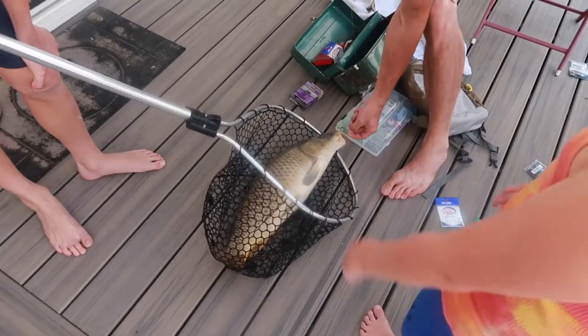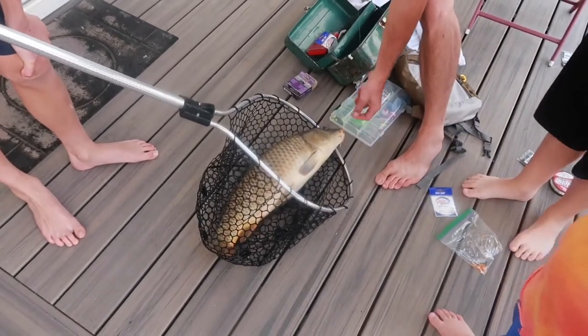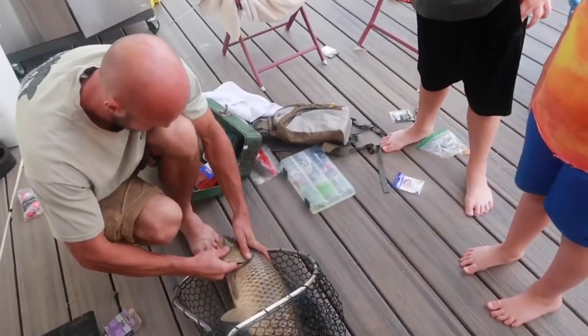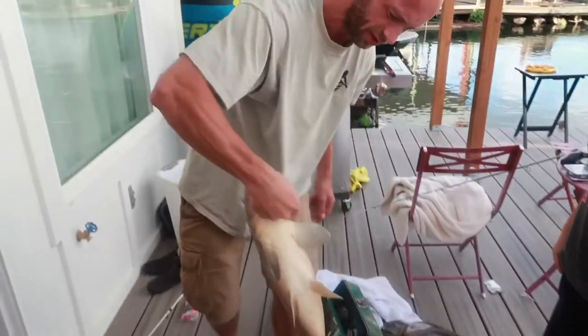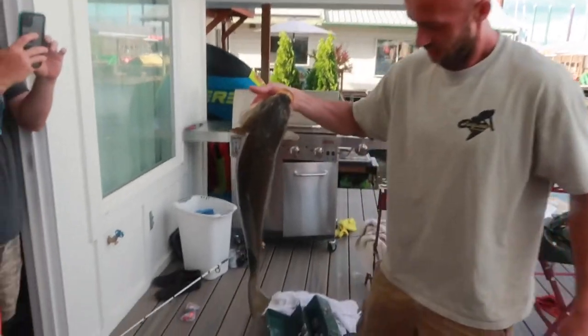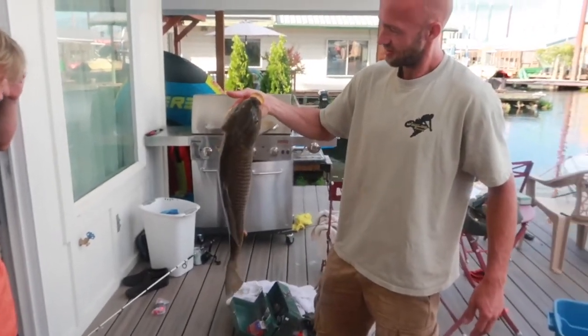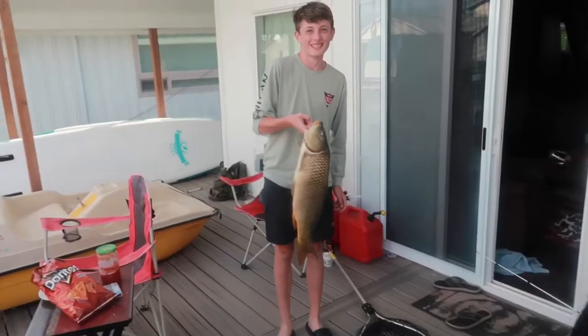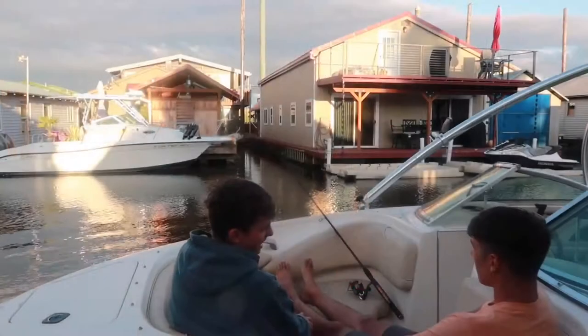Oh, we can definitely keep this one. You think? Yeah. I think it's too small. What do you mean? That's so big. Put it in! How many inches? 30? No. He's peeing all over. Put it in! That is a big one. Hold it up. Nice.